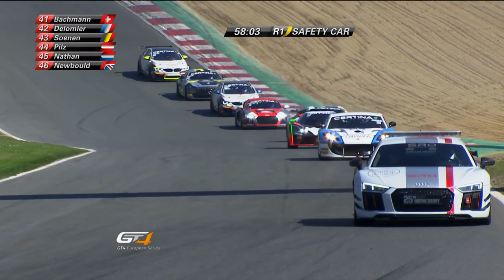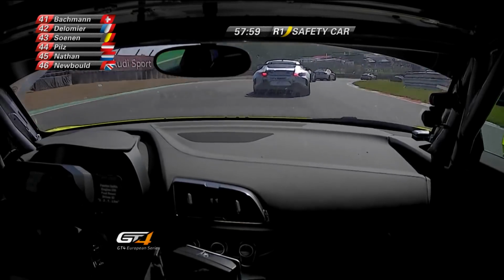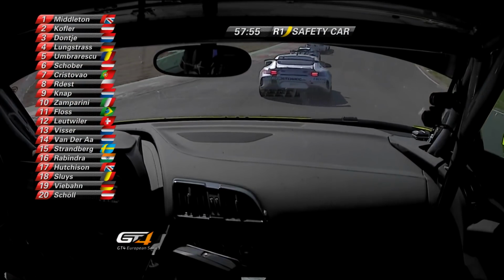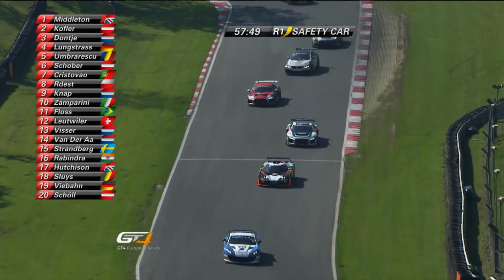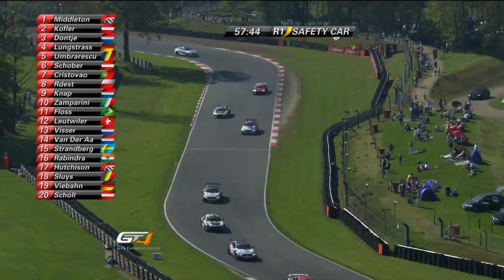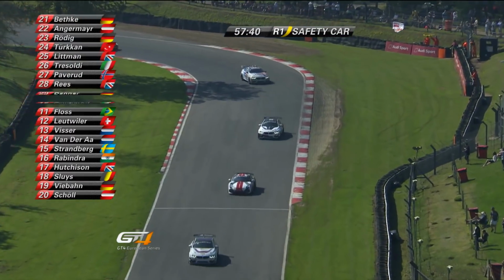So everybody now funnels over the line, and the message gets through that the safety car is on the circuit, and that's the reason why. So Gottfried Pilz out of the race, safety car deployed, and so the race order: Stuart Middleton ahead of Reinhard Koffler, ahead of Milan Doncha. Fourth, Markus Lundstrass.